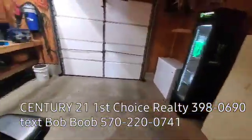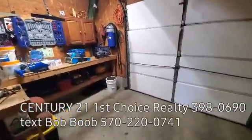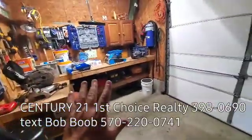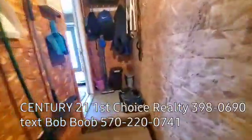Again here, that's where the garage door area is. I have to ask the owner. I'm assuming that the workbench area will stay, but assuming gets us in trouble sometimes as realtors, so we'll have to double check on that later.